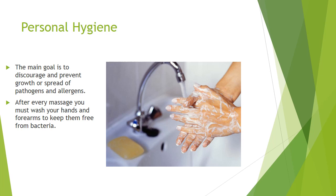Clients may also have allergies and sensitivities to mold and other scents or laundry detergents that you use, so keep using hypoallergenic products if you can. After every massage, you must wash your hands and forearms to keep them free from bacteria. Properly manicured nails will keep nail beds clean and smooth and not leave scratches on clients.